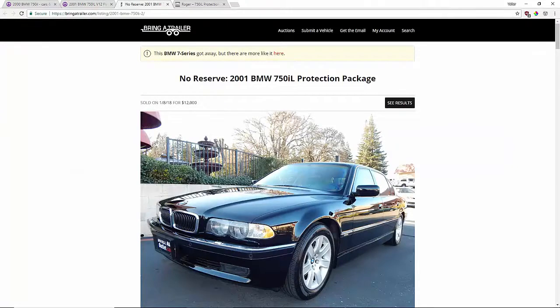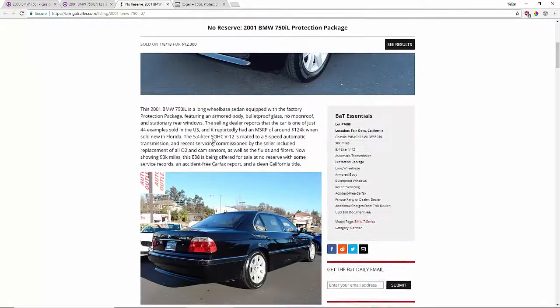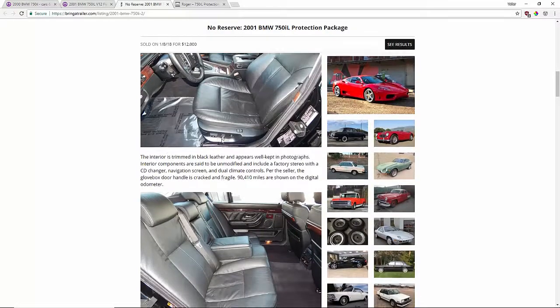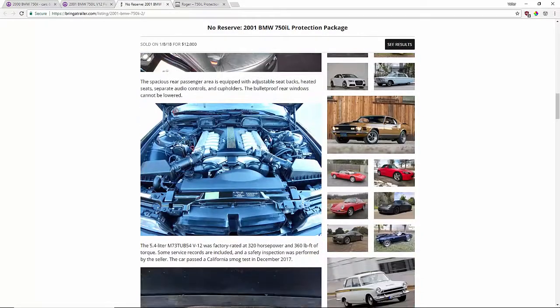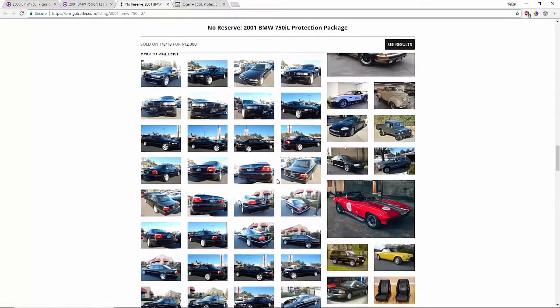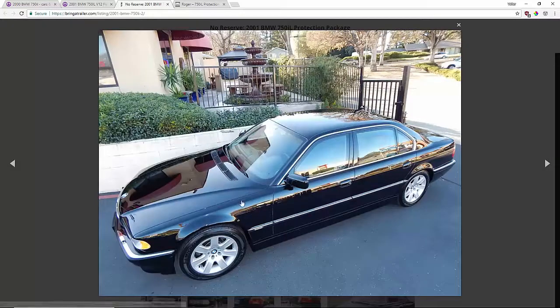This one was listed on Bring a Trailer for no reserve and sold for $12,000, which is actually pretty good. And this is a real protection package. Other than seeing it on the VIN, which is obviously the easiest way to find out if it's the real deal or not, there are a few dead giveaways. First of all, let's look at this picture. You can see that it doesn't have a sunroof. That's the giveaway right there.